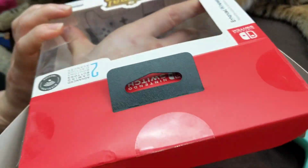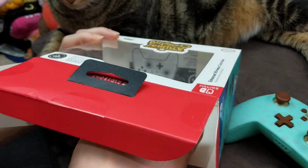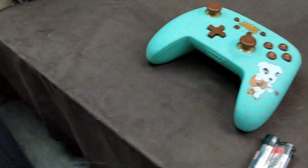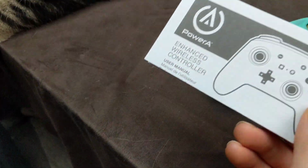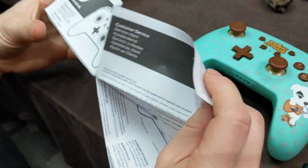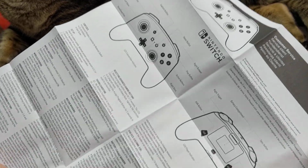Sometimes you gotta. I do see some batteries in there. Yes, it does come with some Energizer batteries, not some weird off-brand. That's interesting. Well, this is Nintendo we're talking about. These are quality goods. Alright, so this I guess explains the enhanced wireless. We don't really need to get into all that. But whoever gets this can read all the fine print.